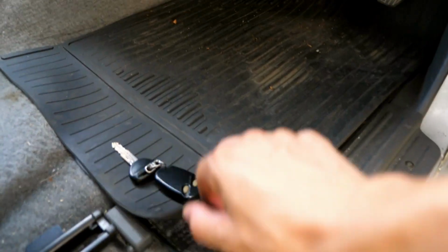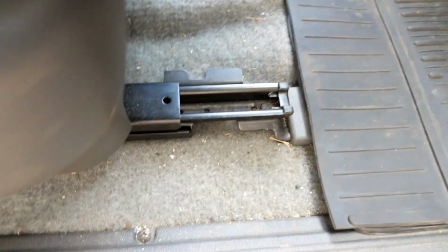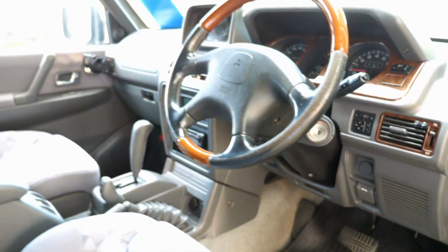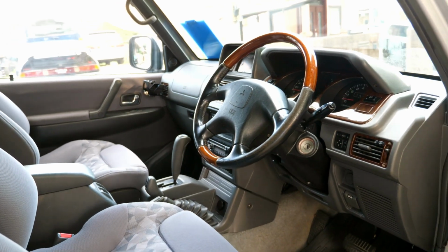The original mats are in here underneath. It's a good, handsome-looking mat, and of course it needs to be vacuumed like many of the cars that you buy from auction because they're not prepped for sale yet. Okay.